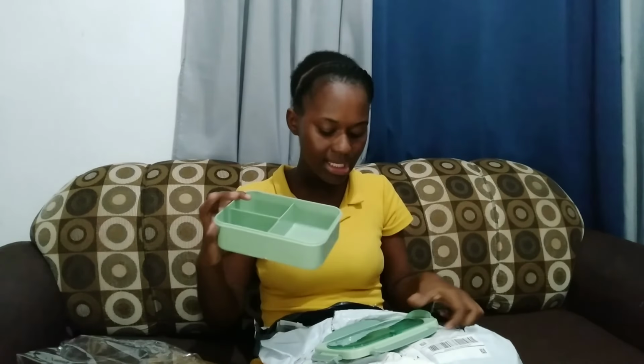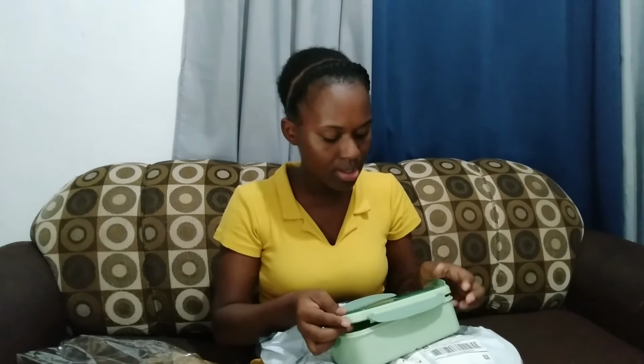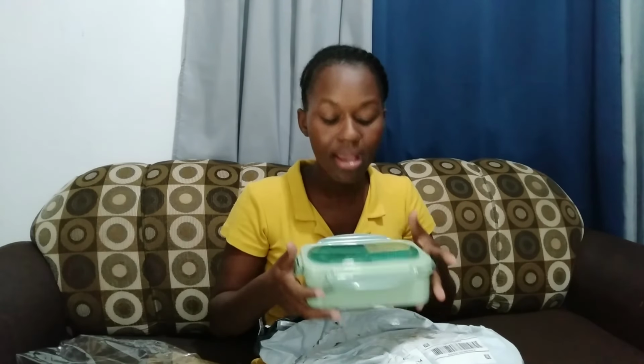Oh my god, this is what I've been looking for. Three compartments that I can separate her lunch or her snacks: fruit in one, yogurt in one, snacks or a sandwich on this side. Go and grab this before back to school starts. I know back to school has started for some people, but you can still grab it for next term. Put it in your cart from now and buy it. This is so cute. I love it, and for the size, the price is reasonable.